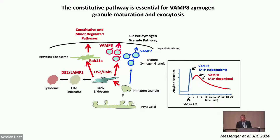We spent a number of years characterizing this endosomal system, which was originally identified as the constitutive-like and minor regulated pathways many, many years ago. People knew it existed and it released small amounts of newly synthesized digestive enzymes, but nobody knew the compartments that were responsible for this trafficking event.